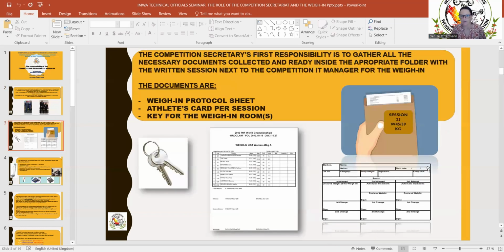Now, where to get them from? The competition secretary's first responsibility is to gather all the necessary documents and have them ready inside the appropriate folder or envelope. We have been using envelopes in Norway, a big brown envelope, and there is the number of the session on it, so that you know this session is mine to do the weigh-in. So by the session number, you know which envelope to pick up.